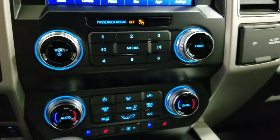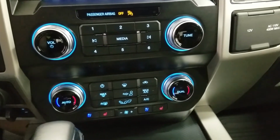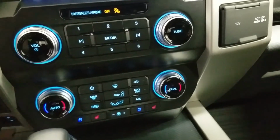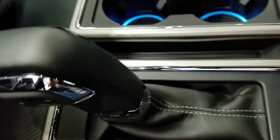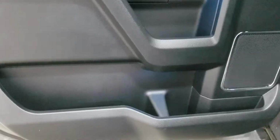Down below, we have our sync controls, as well as we have our dual climate control area, which includes air conditioning and heating for the entire cabin. Driver and passenger can also enjoy air-conditioned and heated seats, and our driver can enjoy a heated steering wheel. We have a console gear shift with select shift option for the driver, dual cup holders, and a center console that provides tons of storage, with two more cup holders at the rear.